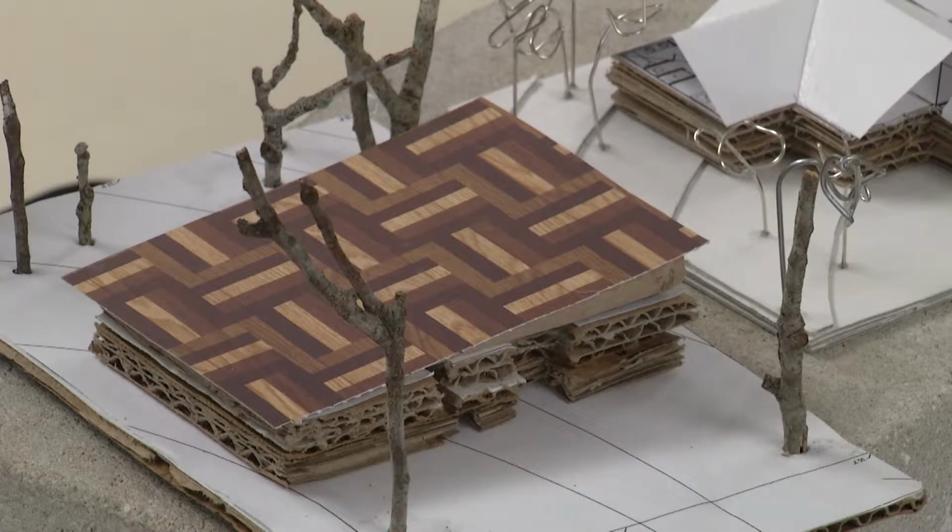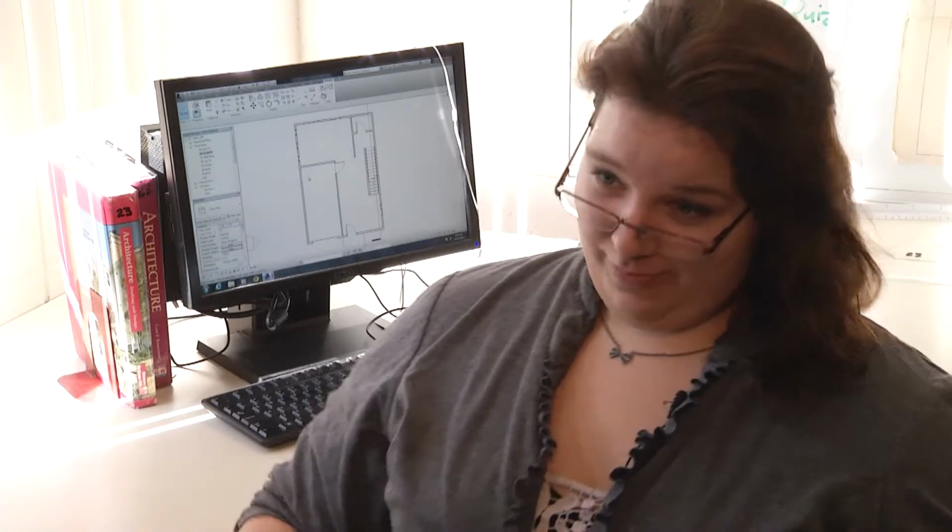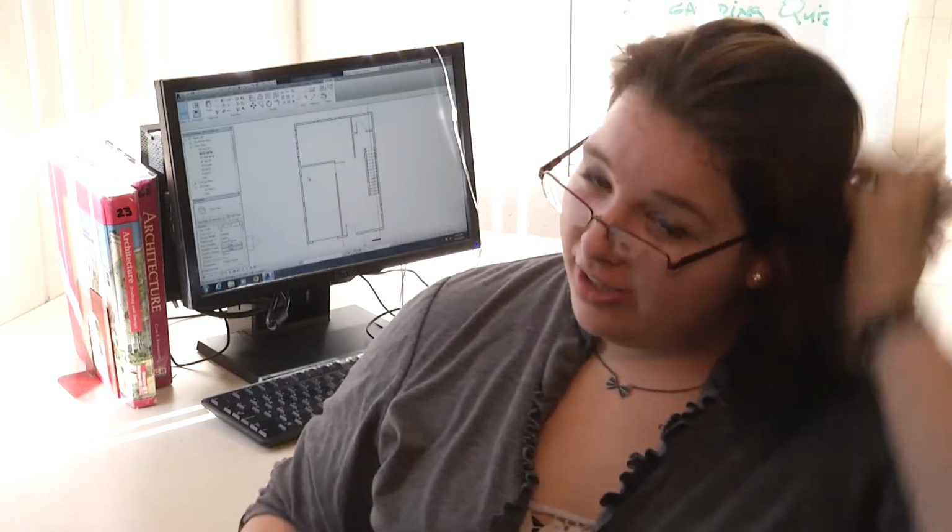Like, there's a whole bunch of them scattered around the classroom. I'm not very good at them, but I'm getting better. My models my senior year are way better than my sophomore year I could have ever imagined.